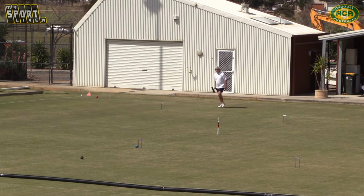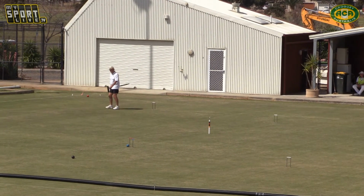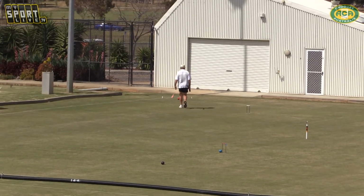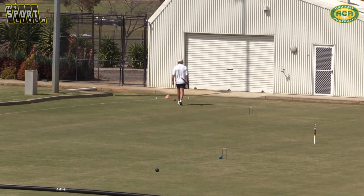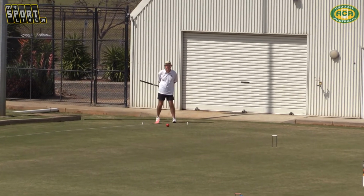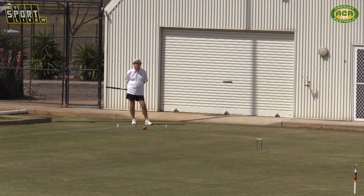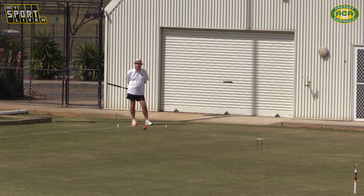Welcome back, folks. Apologies for the break in commentary. Been catching up on the world of croquet. And not much has been happening on the lawns. We've got cameras on down the front, but up the back here we have an interesting game going on. This is still game one of the day. So Jim Nichols from Wagga Wagga and Stephen Richards in screen at the moment from Canberra.